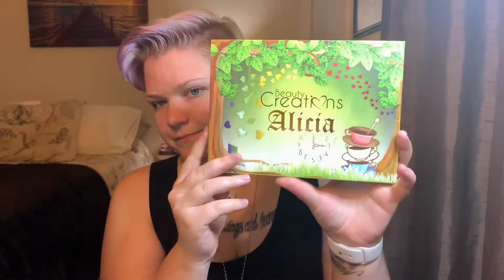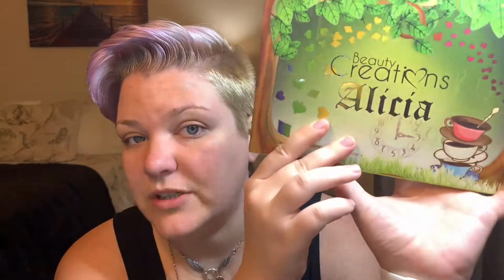Now moving on. The next one is Beauty Creations, Alicia. And they had a couple of different ones of these. These are like Disney themed, and obviously because they probably have no rights to it, they had to change some things. So Alicia, it's Alice in Wonderland. They had Elsa and Anna palettes. They probably were spelled differently, I'm not sure, but they do have the ingredients on the back. They say they're cruelty free, same thing with the other one, and they say that they're made in Los Angeles, California. So we'll open this up.